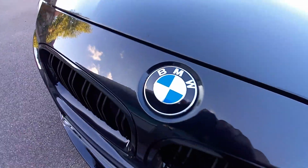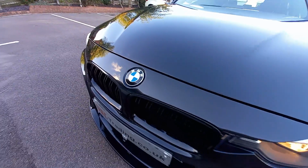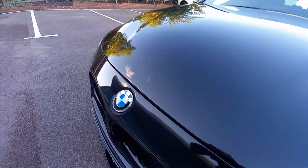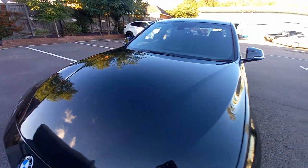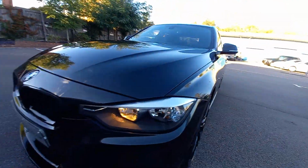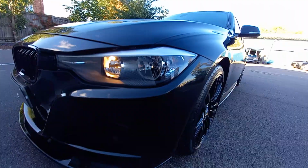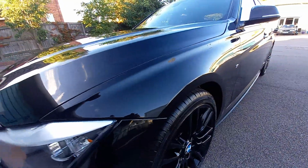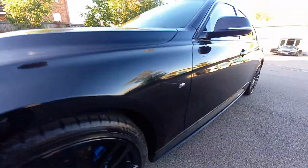The BMW badge is very clean, no fading or anything like that, and no stone chipping at all, as you can see. The bonnet's very clean. Every panel lines up correctly as well. No scuffs on the corner of that bumper. That front wing very clean as well.